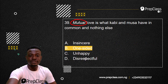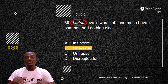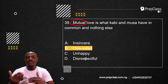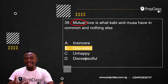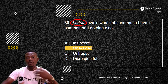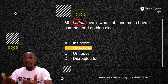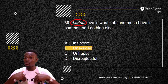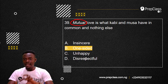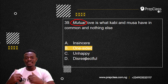So the answer to this question is one-sided. When the love or feeling is not mutual, it is one-sided. Remember, mutual means to be shared. It exists between both parties. It is reciprocated. If I am showing you love, you are showing me love back. So it is mutual. But if it's one-sided, it means I'm showing you love and you're not showing me love, or you're showing me love and I am not showing you love. So the opposite in meaning to mutual is one-sided.